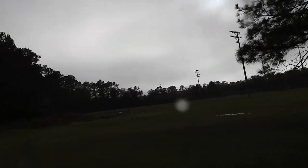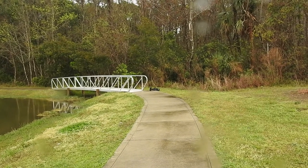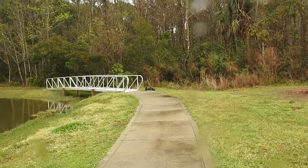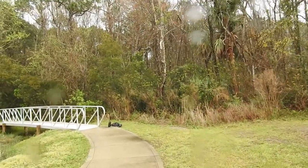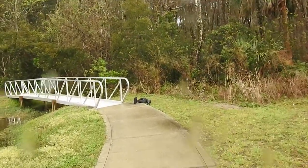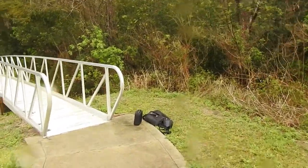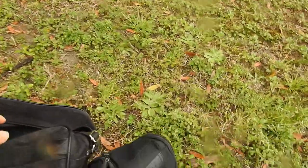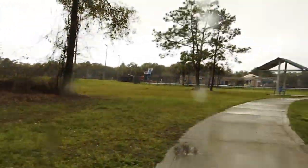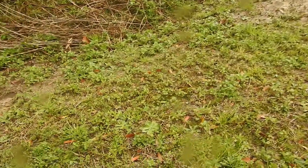But in order to get to my tripod, I have to go back over there because that's where my stuff is. So I'm just gonna walk normal. Okay. So I'm gonna go grab this. Okay, and the tripod is in here. So it is raining a little bit, but that's all right. The birds are still here.